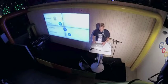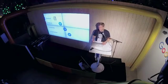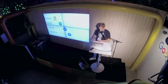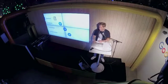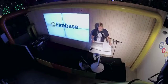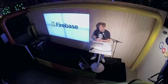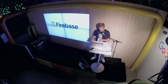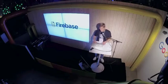But if you're a client-side developer, or if you're developing a mobile app or a web app, and you don't want to think about the backend, you really want to focus on giving your users the best experience possible, then we have a service for you, and it's called Firebase. Firebase is a platform that will let you very rapidly develop mobile and web apps, and you don't have to have a backend. The Firebase database or the Firebase service is the backend. We will look more into this.